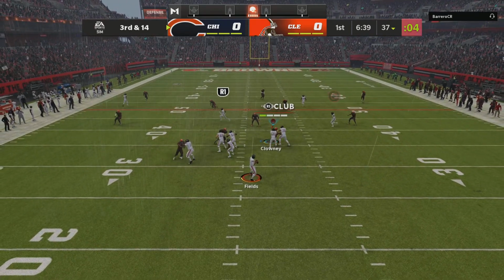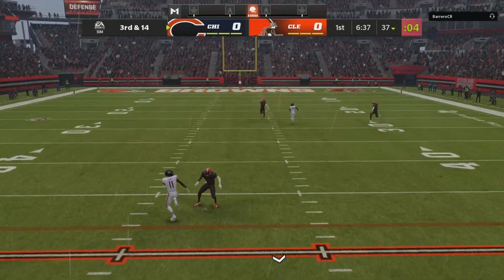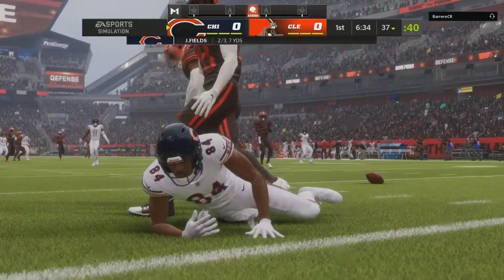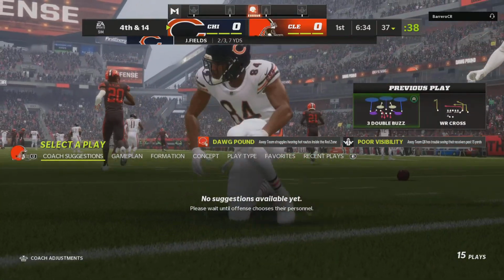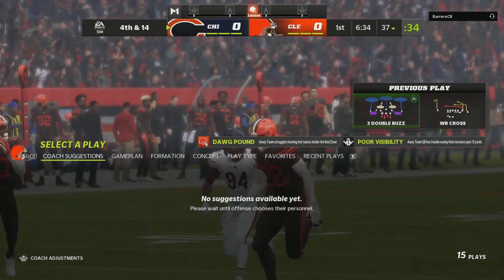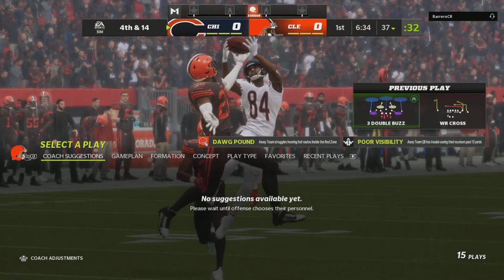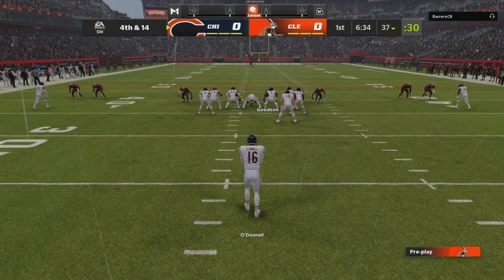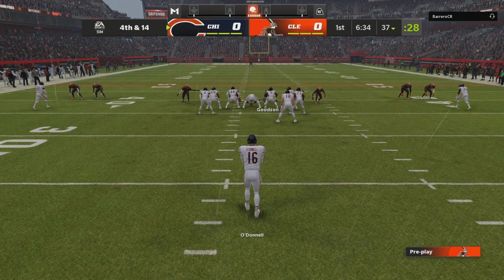Fields now to throw. Deep ball for Goodwin. And this is dropped. Oh, boy. A chance for a big play early, but he could not secure it. Brandon, we saw these defenders flying to the football in their win last week, and nothing has changed. They're still moving around quickly and forcing incompletions.